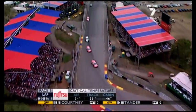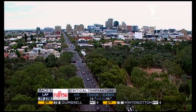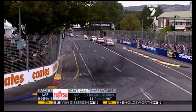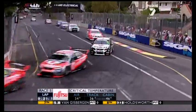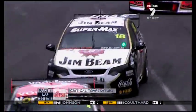Lowndes and Whincup are going toe-to-toe here in terms of lap times. 123.6 for Lowndes, 123.8 for Whincup. And James Courtney in position 3 matched the leader on that lap with a 123.66. So car 18's got a lot of speed.